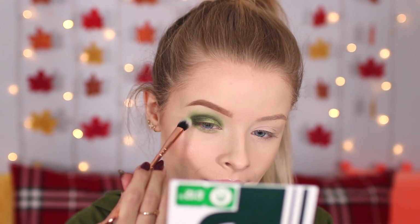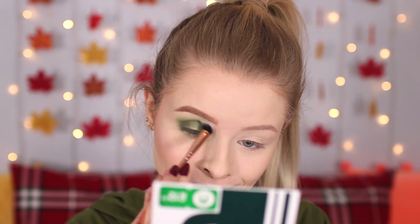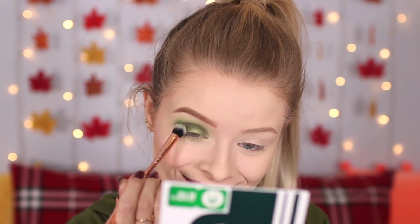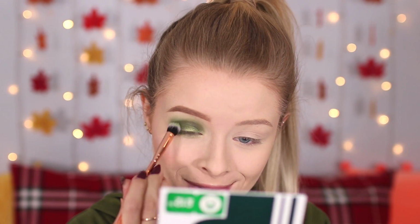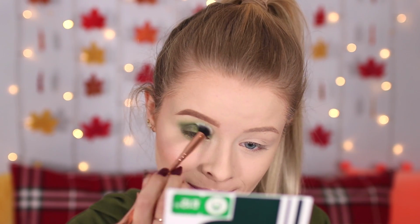And then I'm going back in with the blending brush. To be fair, I feel like adding a matte over a shimmer is not normally the best idea because it kind of sticks to it. I normally find it works better if you do mattes first and then shimmers, so maybe I should have just gone straight in with the black first, but I was just a bit scared, to be honest. Welcome to another episode of Soph has no idea what she's doing. I am literally just improvising right now.